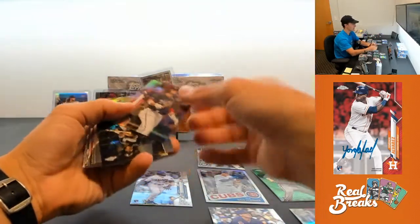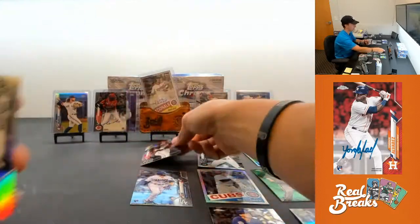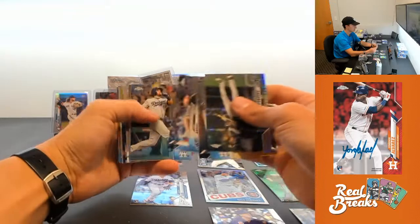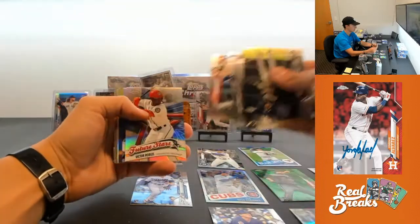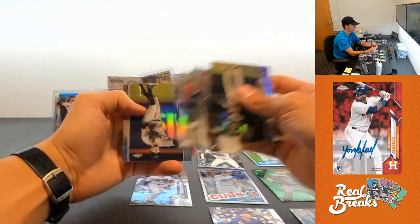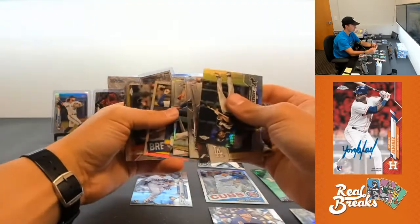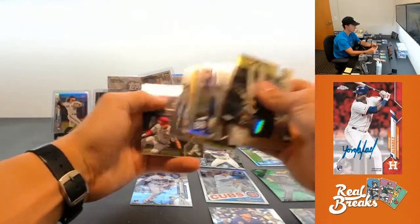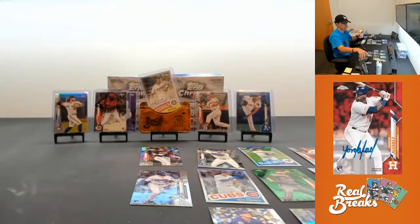We got a Juan Soto refractor right on top. Tim Anderson prism. Mike Trout base. Babe Ruth die cut. And that does it for box number four.